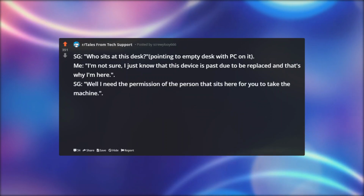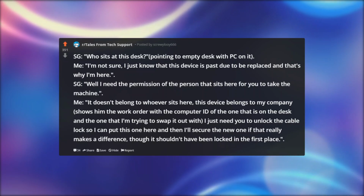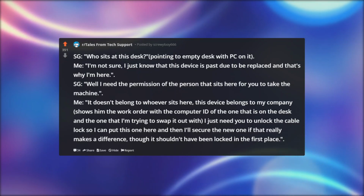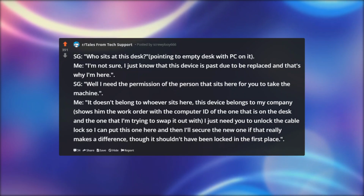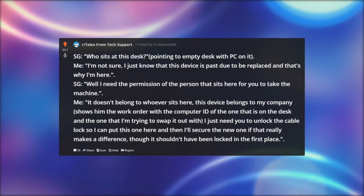SG, well, I need the permission of the person that sits here for you to take the machine. Me, it doesn't belong to whoever sits here, this device belongs to my company. Shows him the work order with the computer ID of the one that is on the desk, and the one that I'm trying to swap it out with. I just need you to unlock the cable lock so I can put this one here, and then I'll secure the new one if that really makes a difference, though it shouldn't have been locked in the first place.